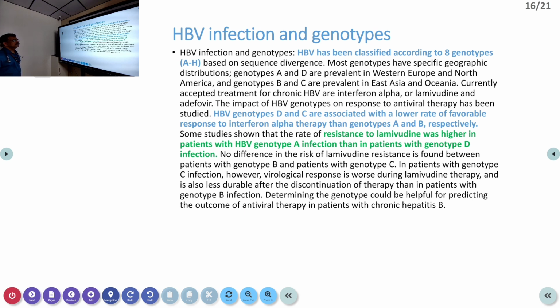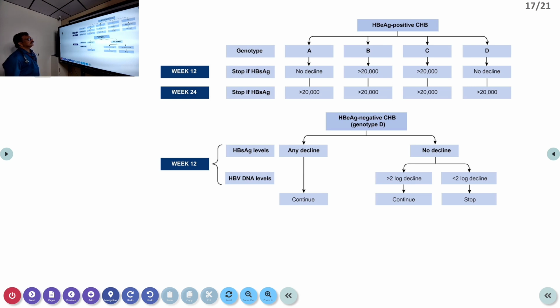So a point we should note is that HBV DNA and genotyping are very important nowadays, because some newer drugs have come that will be very useful for some types of genotypes. So this chart tells you how to go ahead with the treatment with genotyping.